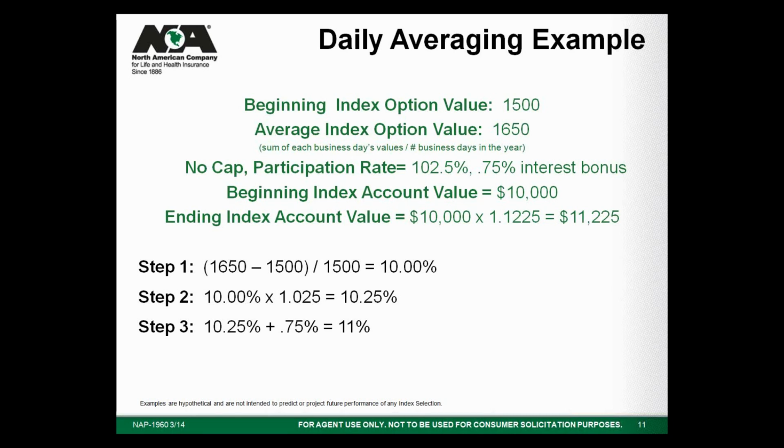So when do we see this option used? We see this option used more if the market did go down, but there is some volatility, and the participation rate is maybe at 110% or things of that nature. When you see those higher participation rates, that's when a lot of times people will gravitate more to the daily average option.